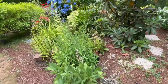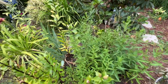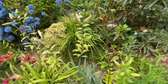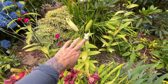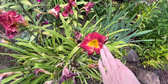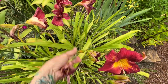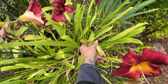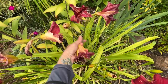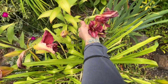The lilies are done. The asters haven't started. The big white lilies are coloring up. This one is just starting to peel. It's going to be open any day now. We have daylilies. This one opened up today. These all opened up yesterday. So we're constantly having to pull off the dead blooms so that the new bloom tomorrow can show off.